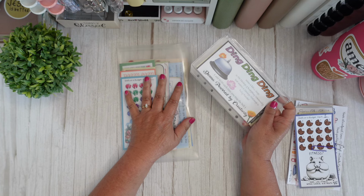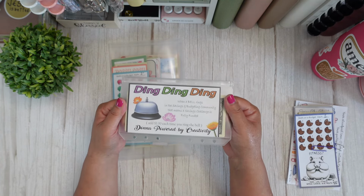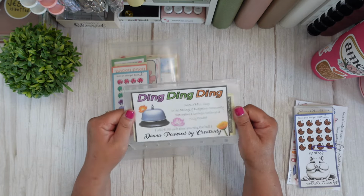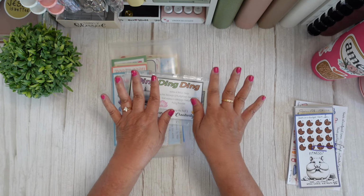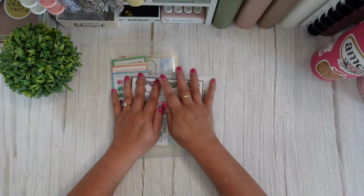So what I'm going to do is add money to my ding, ding, ding envelope for all of the challenges that I completed in April, because I didn't have the ding, ding, ding or a bell in April. So we're just gonna backfill. It's not cheating, right? Okay, so we're just gonna put these completed ones to the side.